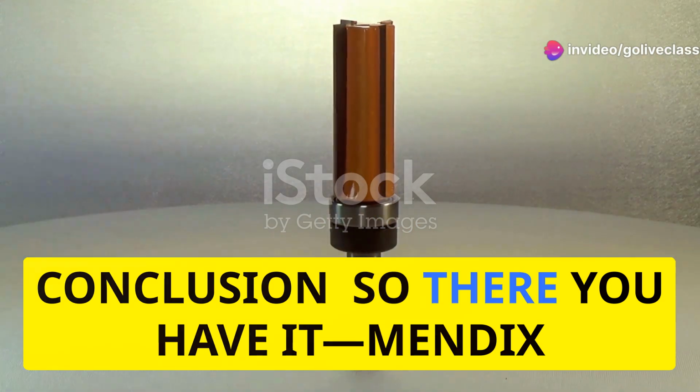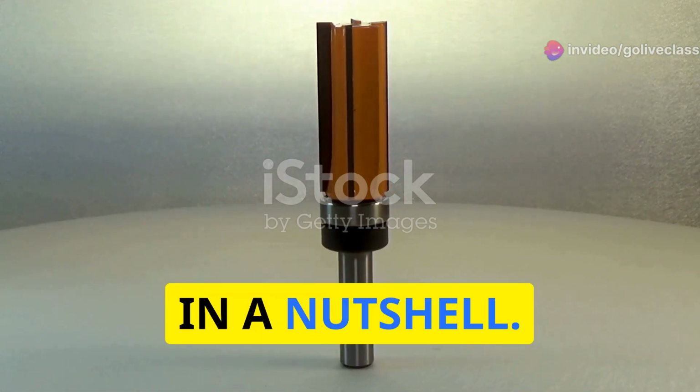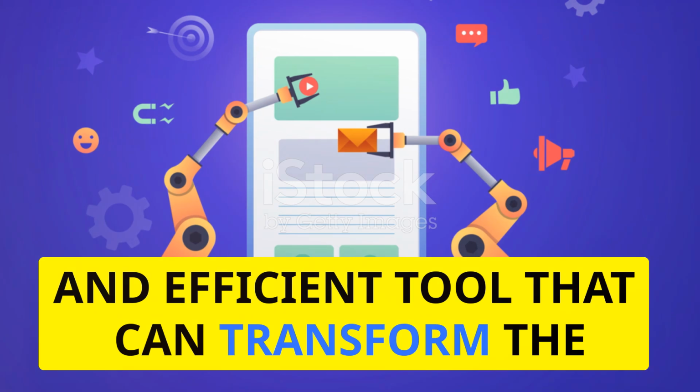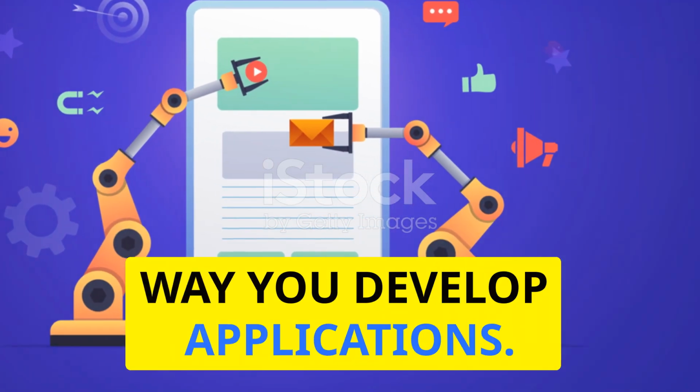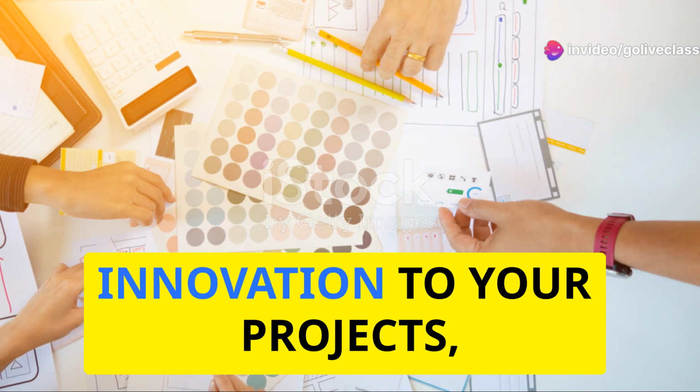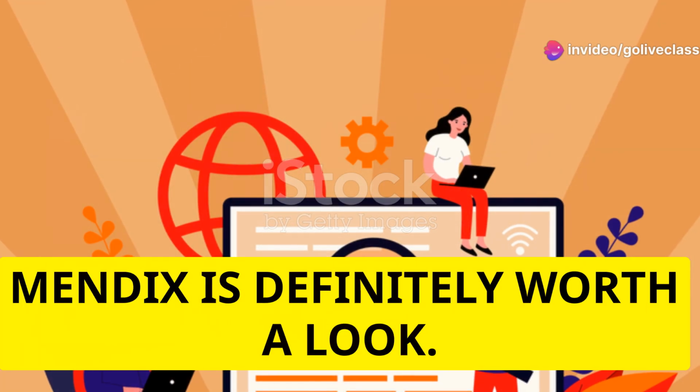Conclusion. So there you have it. Mendix in a nutshell. It's a versatile, powerful, and efficient tool that can transform the way you develop applications. If you're looking to speed up your development process and bring more innovation to your projects, Mendix is definitely worth a look.